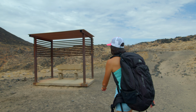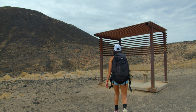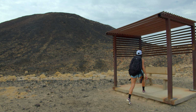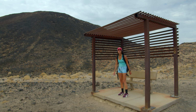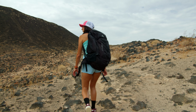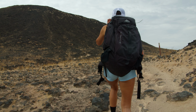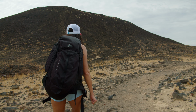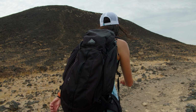This is the last rest area before you get to the top of the crater. Beyond this point, there is absolutely no shade. So if you need to, please utilize this, and then you can hit that top. After the last rest area, the trail changes from sand to volcanic rock and large chunks of iron. Watch your footing and try to keep your balance. You will be on this trail for a while. Sturdy and comfortable foot protection is highly recommended.